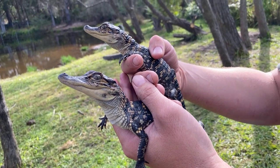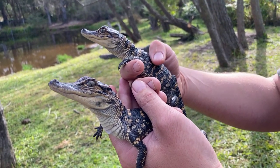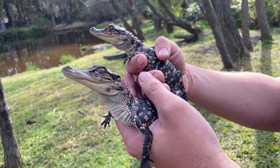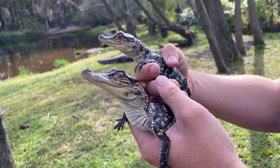How cool is that? I'm not sure if you can hear, I hope you can hear that because it is quite cute. And that is actually an alligator doing its call. And they will do that call when they're young. They'll call out, obviously to their mum, if they need protection or anything like that. But yeah, they can be quite vocal.